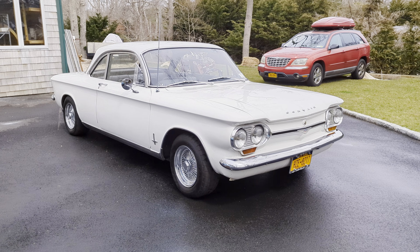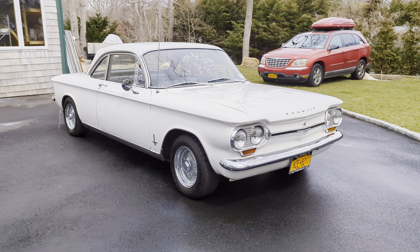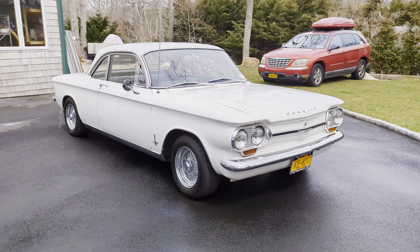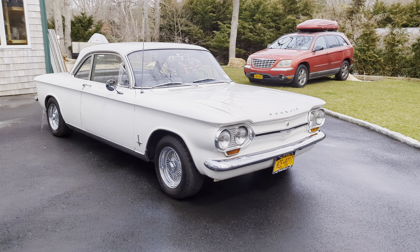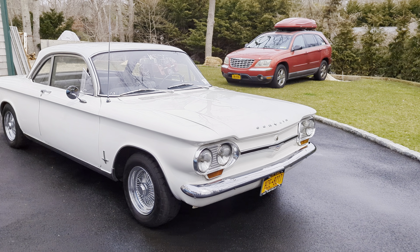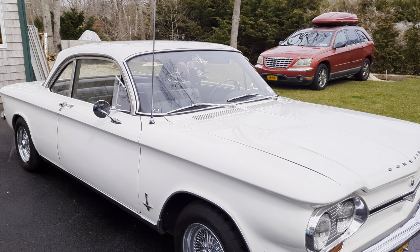How many miles on the restoration? Probably 20, 25 miles. Wow. Nothing since I got done fixing it up. Beautiful chrome, paint, stainless. Interior's done. Tires, wheels, all new.